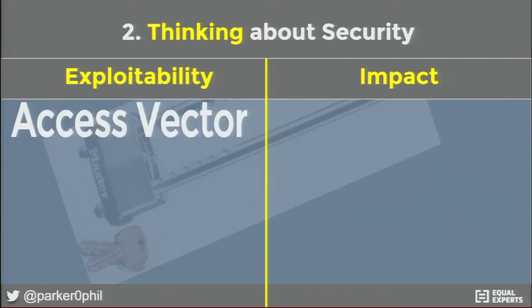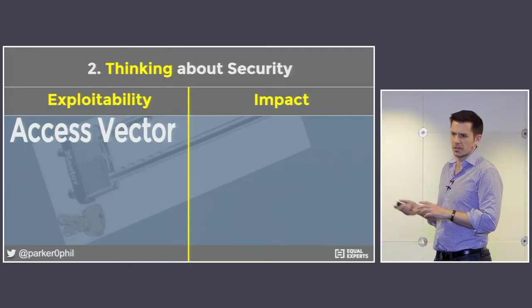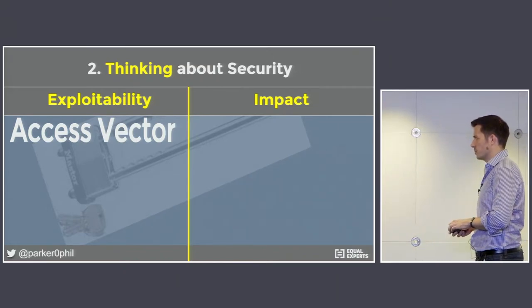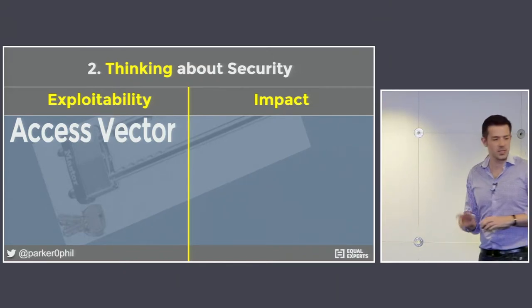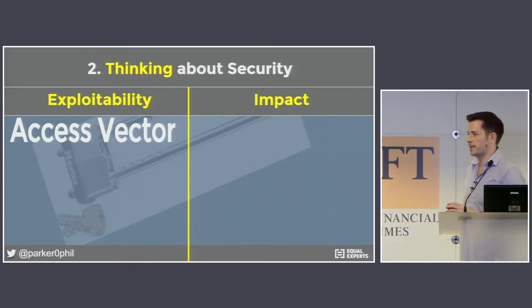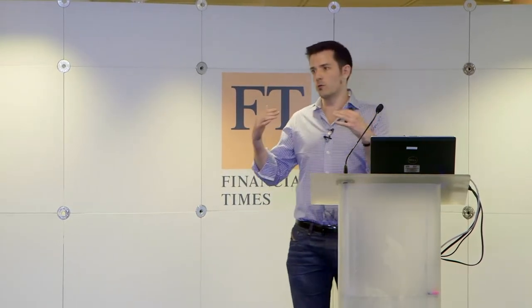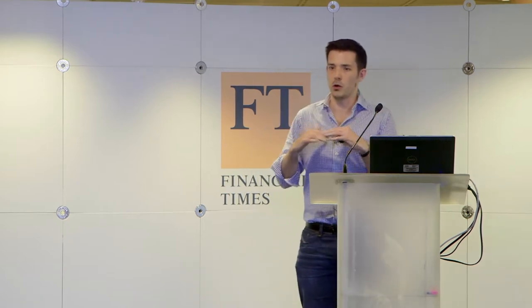So on this, there's a version 2 of CVSS and there's a version 3 of CVSS. A lot of people still seem to refer to version 2, even though version 3 was released last year. So I'll sort of talk about the difference between those. But the access vector is basically where logically or physically an attacker has to be in order to take advantage of a vulnerability. So the highest scoring location is basically called network.